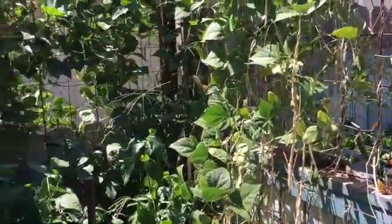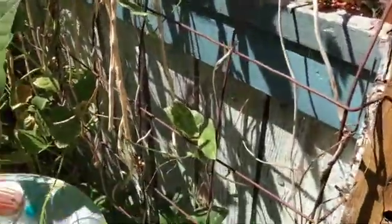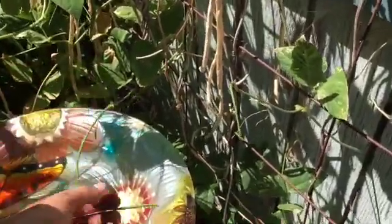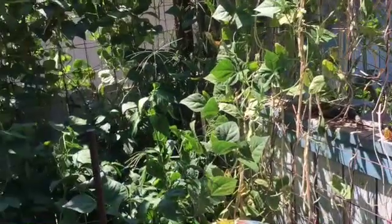I had a nice lady come by, and she was actually going to a yard sale, and she was telling us how amazing the garden is and how delicious these yard long beans are to grow. She said she puts them in stir fries.